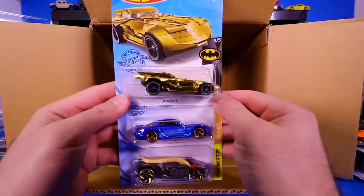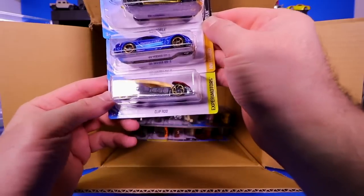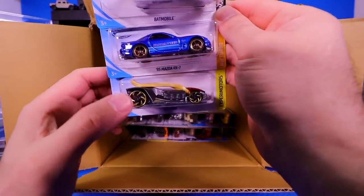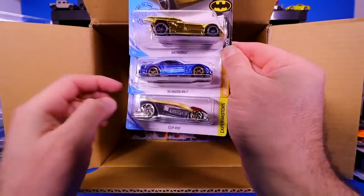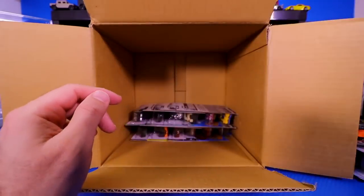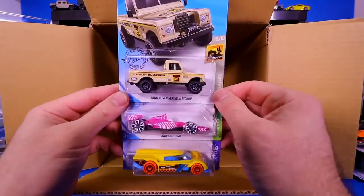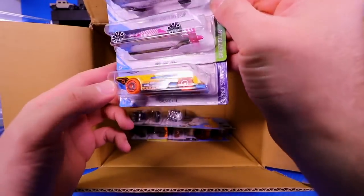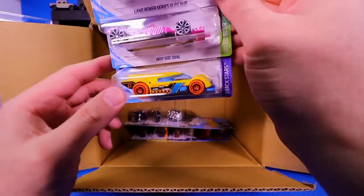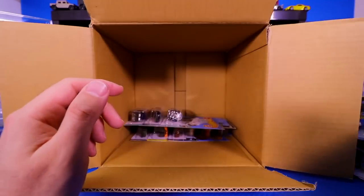We got the Batmobile. There's that gold chrome Batmobile again. Another one of the Mazda RX-7s and the Clip Rod. And I showed this one previously on my case opening video, where this is actually a clip on the car, which is kind of an interesting casting. All right, let's go ahead and see what else we have down here. We got another one of the Land Rover Series 3 pickups, the Indy 500 Oval, and a Grupo X24. This new color variation looks kind of like a taxi color. I like this casting though, it's a cool casting.